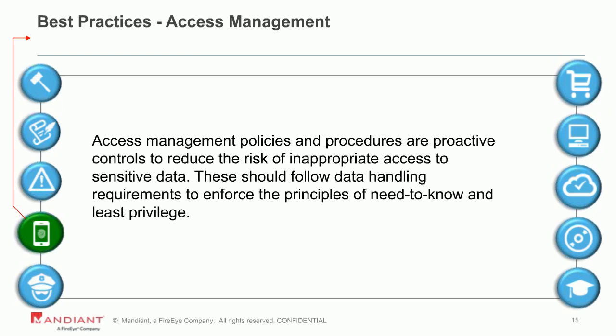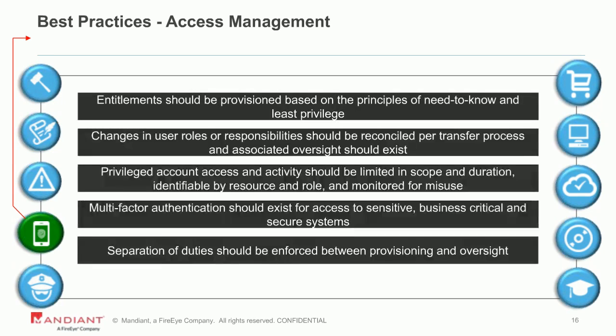However, with the growing sophistication of attacks and the ever-evolving threat landscape, this is quickly becoming an insufficient mindset. Simply put, access management is about reducing access to sensitive data, and many of the elements here overlap with the data protection component that we discussed a little bit earlier. So looking at the best practices, entitlement should be provisioned based on the principles of need to know and least privilege.